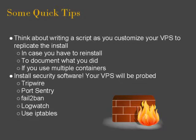Write a script as you set up your VPS to replicate your install. You don't have to go so far as using something like Chef, but just a shell script or something that does all your apt-gets or your yum installs. Because if you need to reinstall the VPS, you're going to have to reinstall from a template that doesn't have all your modifications to it. And also, if you use multiple VPSs, you would want to have something that lets you quickly set up the other ones the way you like it.